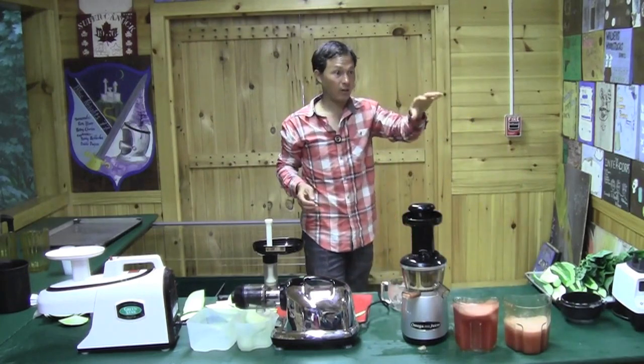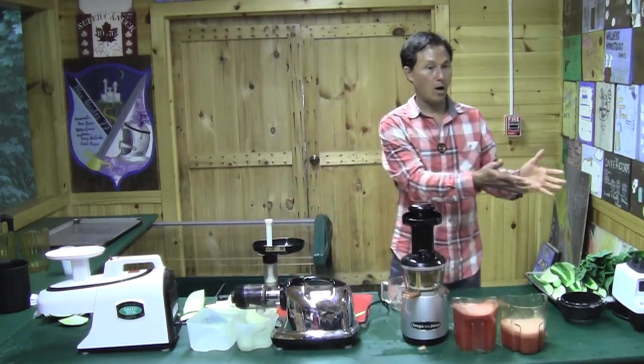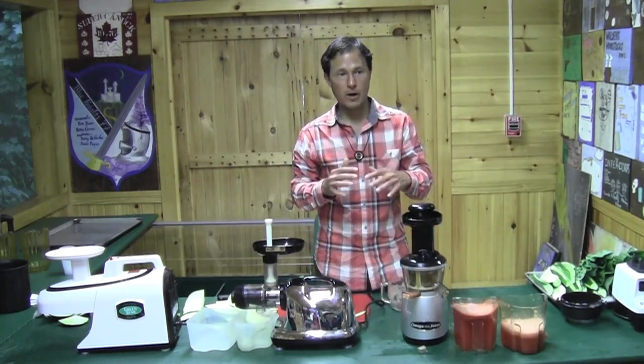Did everybody get a chance to taste the low-speed juice? I think we have just a little bit left. So in any case, that was a simple demonstration of the watermelon and the oxidation that occurs in the blender. So it's always best to process your food at the lowest RPM possible.